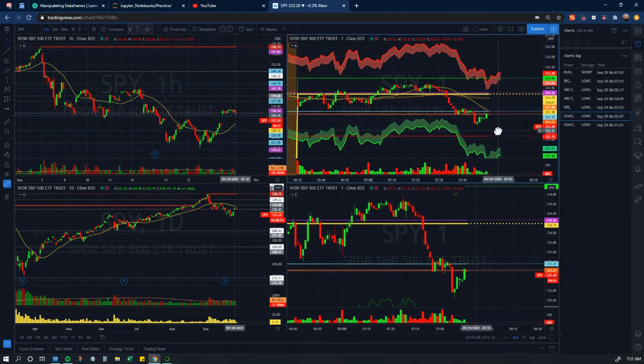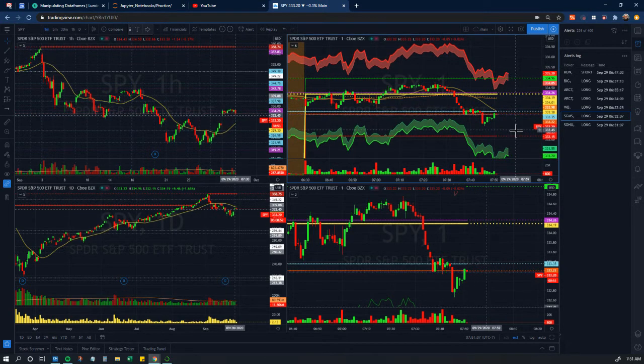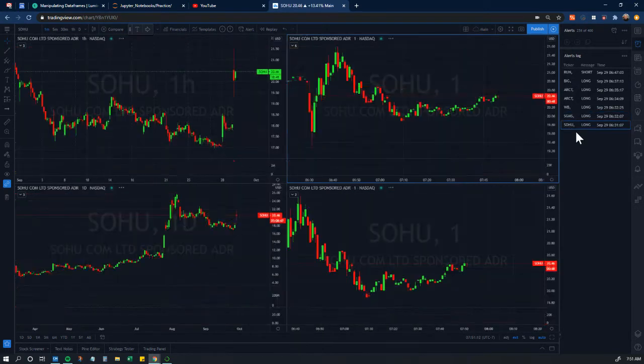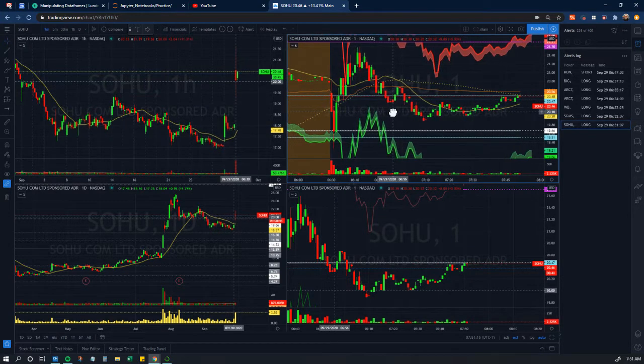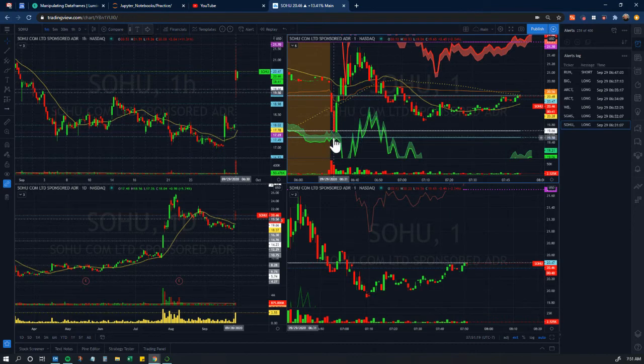I just want to show you the results from today because they were amazing. It's 6 for 6 as far as winning trades. For SOHU, it alerted me 1 minute after the open, which you can see on this candlestick. This green area is basically where you could buy. These are some certain levels that you get in as well. And for a $20 stock, this was pretty great.